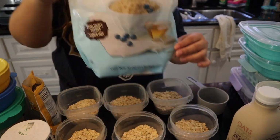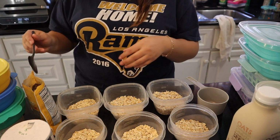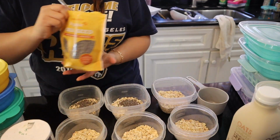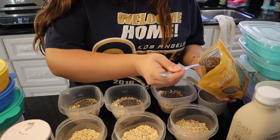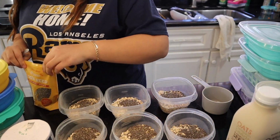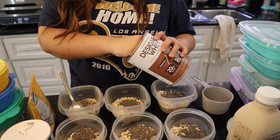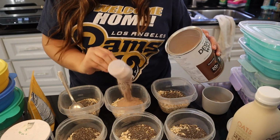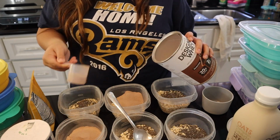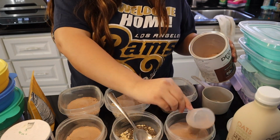And then the rolled oats I'm using is actually from Trader Joe's, and I really like them because they don't have any nasty preservatives like the other ones do, and this one I just find to be as organic as possible. I'm just adding a scoop of chia seeds to all of them. I think they're really important, and they don't have any taste, so if you guys have never tried them, they're really good.